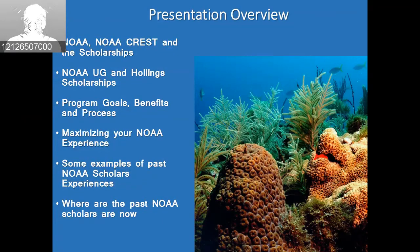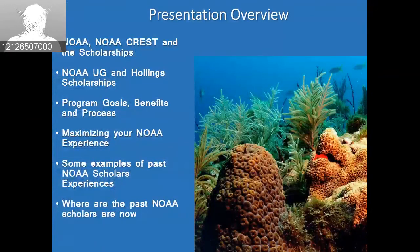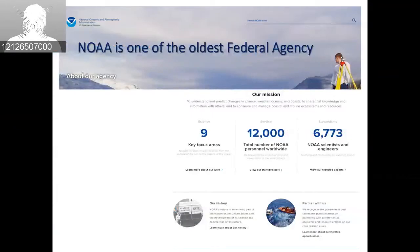What are the scholarship goals and benefits, and what's the process, and how do you maximize your NOAA experience, and some of the examples of the past NOAA scholars, and where are they now? What are they doing? So, and then we'll walk through the whole thing, and we'll keep a lot of time for Q&A for them. So just a little bit about NOAA.